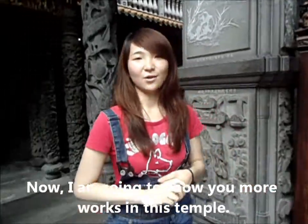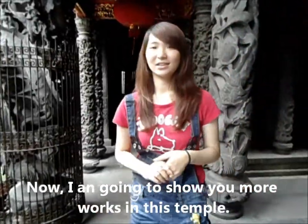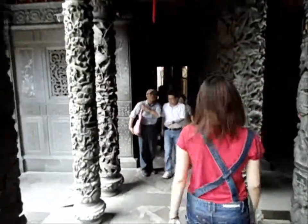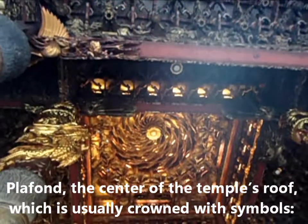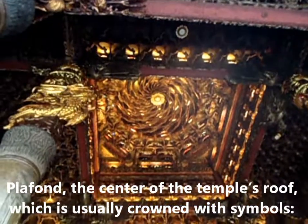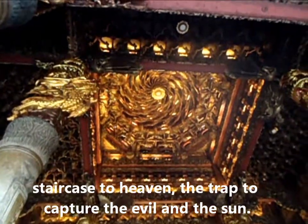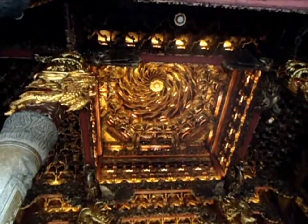Now, I'm going to show you more words in this temple. Plafond. The center of the temple's roof, which is usually crowned with symbols. Staircase to heaven, the trap to capture the evil, and the sun.